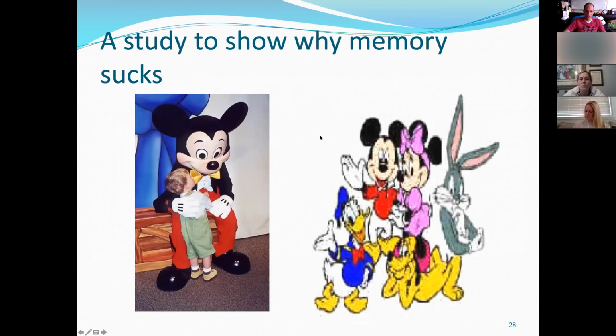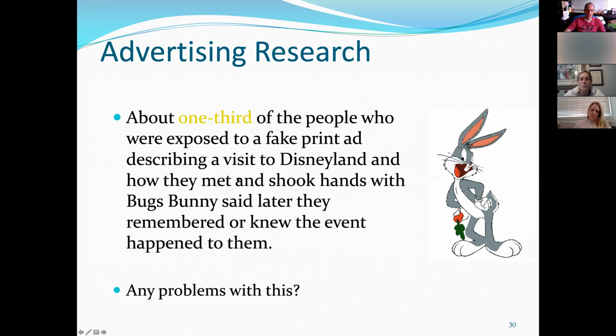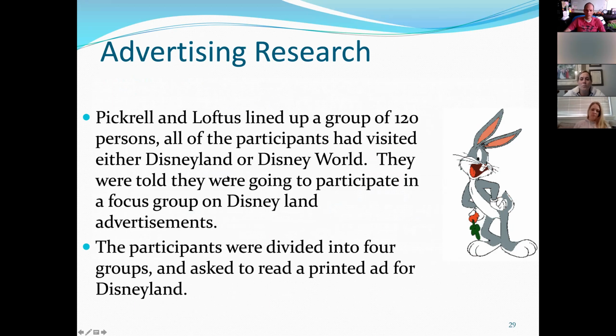This is one of my favorite studies. This researcher's name is Elizabeth Loftus, and she did a really cool study. In this study, she got a group of 120 people who had visited Disneyland or Disney World, and she said, we're going to have you guys participate in this focus group. She divided them into different groups, and then she exposed them to an ad, a fake ad, as it turns out. And in the ad, they said, hey, remember that one time you went to Disney World or Disneyland?